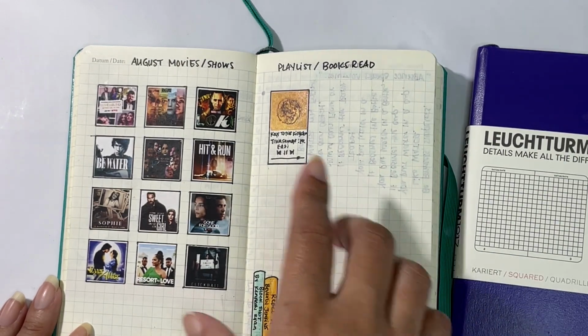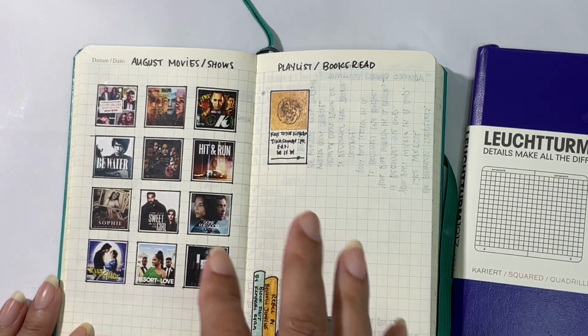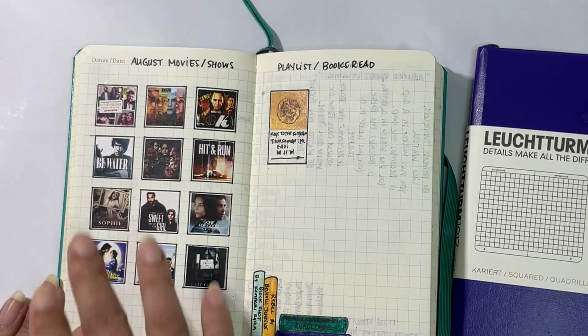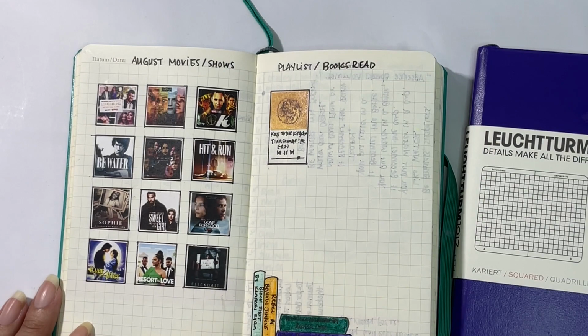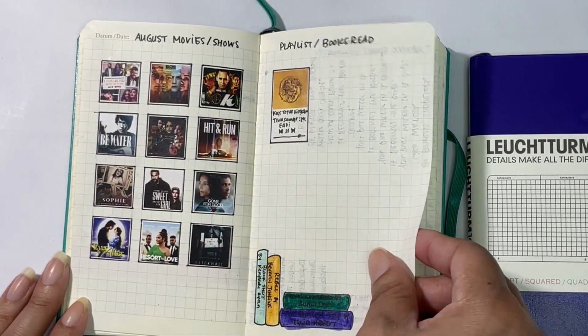That way, this gives me a reference for when I'm doing my creative journaling, when I'm doing my favorites for the month. I can just pick out of these what my favorites were for that month and use that. If I completed any books for that month, I will also draw out a little bookshelf and add the books that I read for that month there.